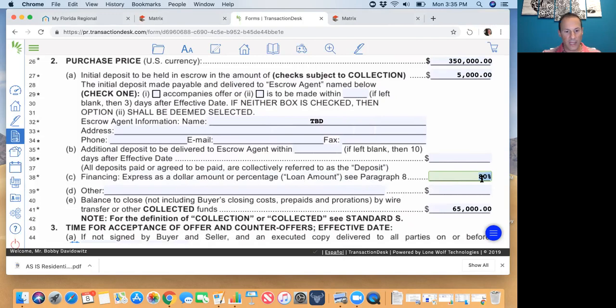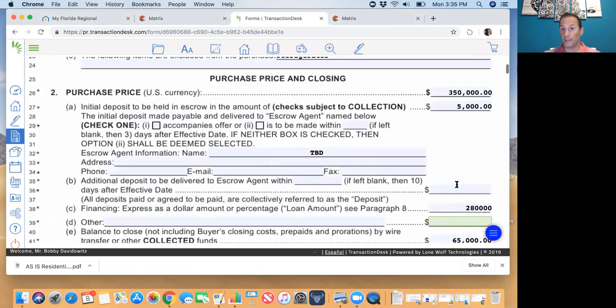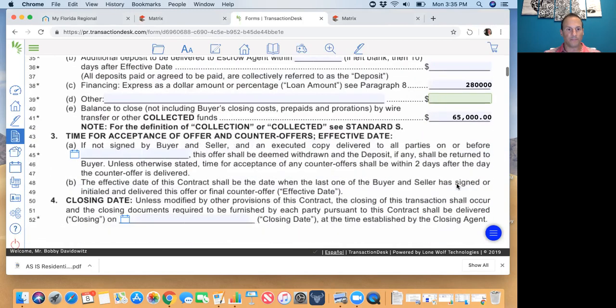That's $280,000. So I could also do $280,000, and boom, the same number pops up because it's 80%, same amount. Okay, moving on. Line 45. So line 45 is actually the time we are giving the seller to accept our offer.